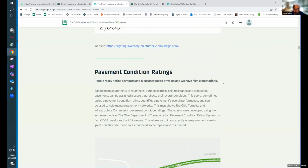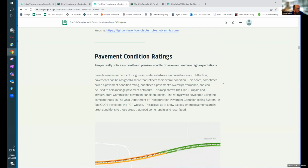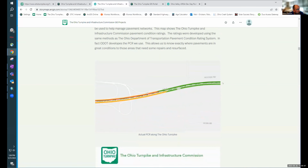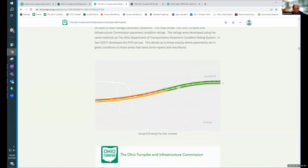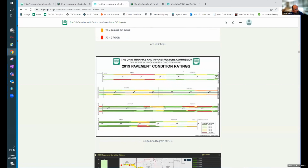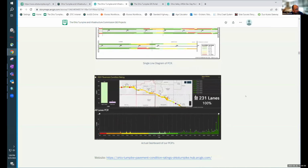Pavement ratings are very critical at highways and municipalities. So we developed the PCR, for which ODOT gets us pavement condition ratings every year. We add that into the system, adding to our single line diagram that's fairly popular. And of course, we can add it to our dashboards to give more analytics and statistics of all of our pavement ratings.